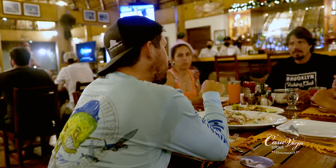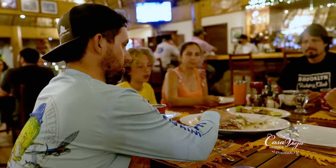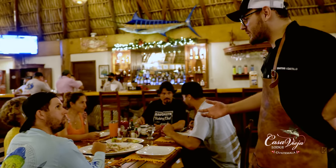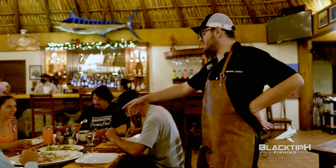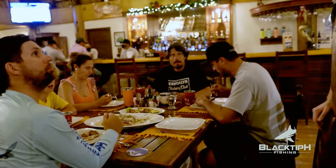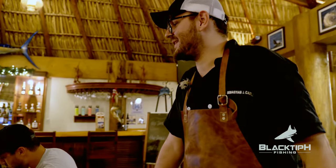Mmm. The paste, I think, brings out more of the fish flavor. Exactly. This is a little bit too much. The French cuisine has a lot of butter, a lot of creaminess. You know, this one is more light, more fresh. Have you tried them yet? Yeah, I try everything I cook. I cannot give you everything if I don't try it.